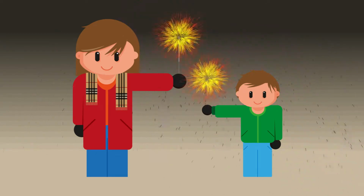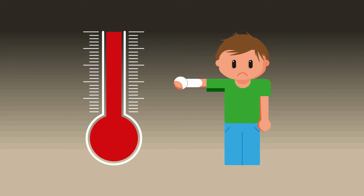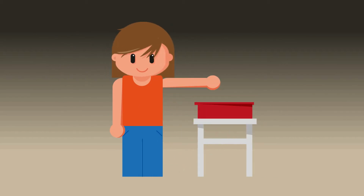Sparklers can be fun if used safely. They can burn at more than 1,000 degrees. Imagine the damage to your or a young child's skin. Store them in a closed metal box in a cool, dry place.